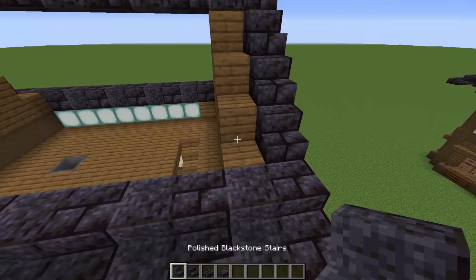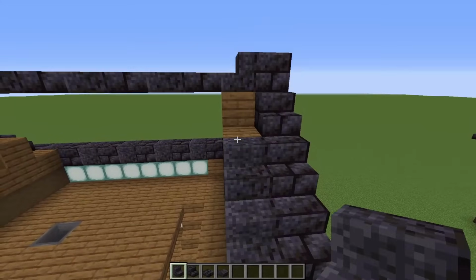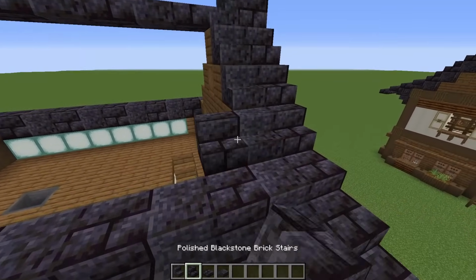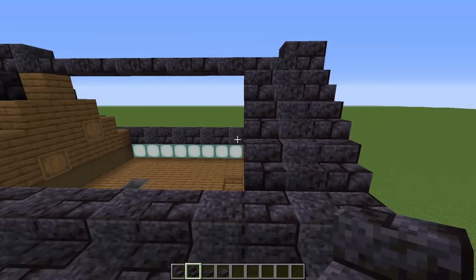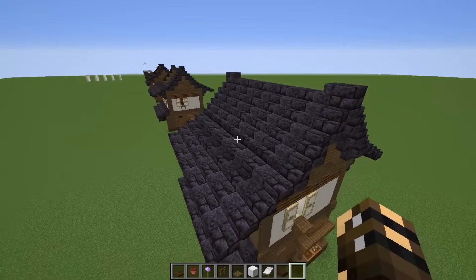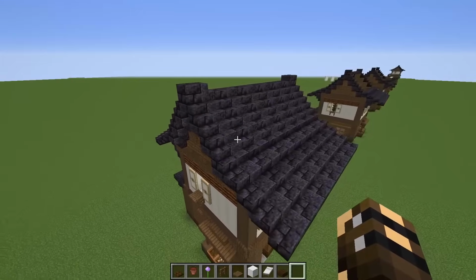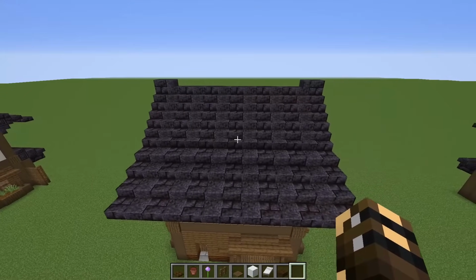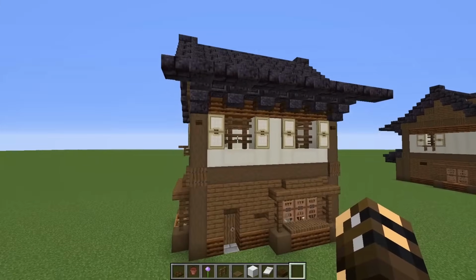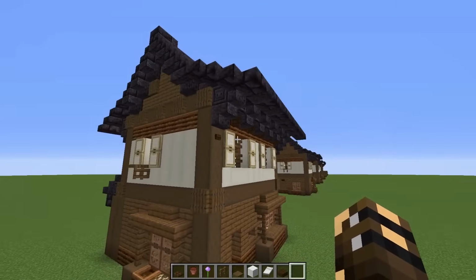So the next line here is 1, 2, 3 of the polished stairs, and then next to that the brick stairs, and it's pretty easy from here, guys. Just go ahead and fill in the roof. So that is how you should be looking when you're done, guys, with a nice pattern going all the way up. So let's get inside and decorate that top room.